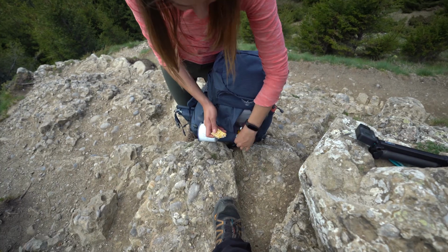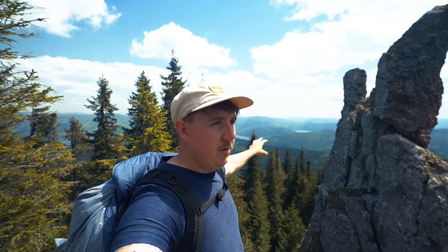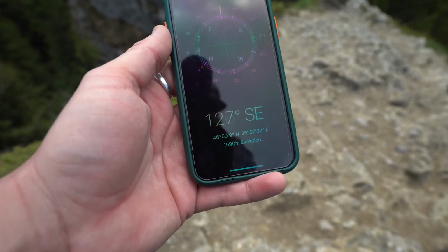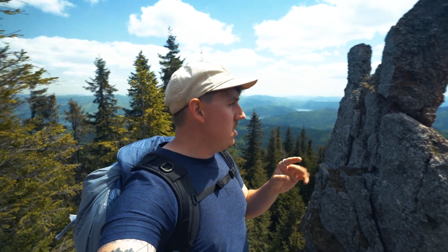Chewy. So that last bit that we just did, I turned the camera off. As you can see by the sweat running down my face, it was tough. You can start to see how high we are. Yeah, the altitude, we're almost at 1,600 meters. So another 300 meters to climb. You right? Yeah.